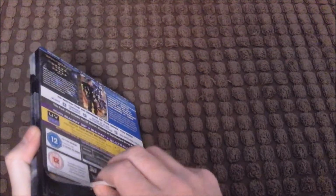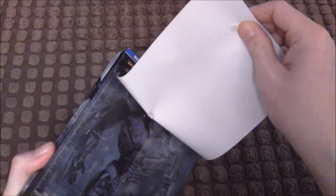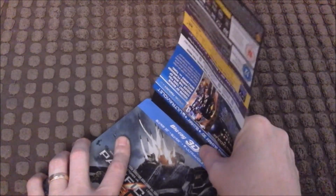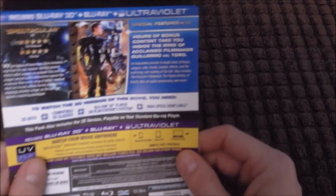Okay, so I'll just peel off this bit of paper from it. Want to get into it? Oh, I noticed it's 3D as well, which is good. Yeah, Blu-ray 3D. So here's the bit of paper that's come with it.